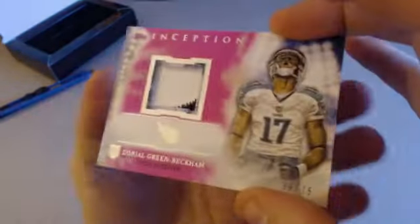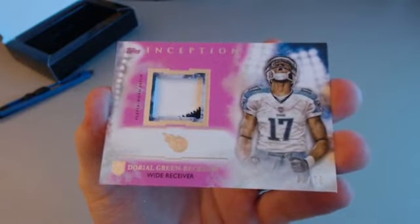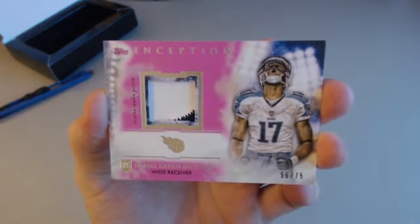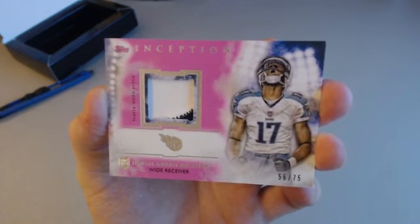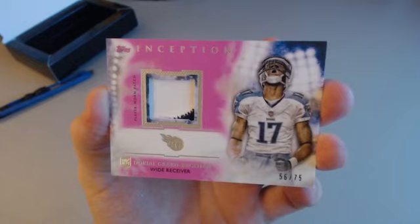Another guy they got high hopes for. Nice rookie patch, number to 75. 56 of 75. The poses in the cards are just sweet. They did use some good poses for some of these players. Nice hit.